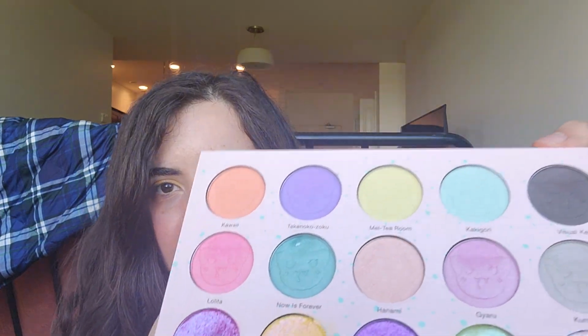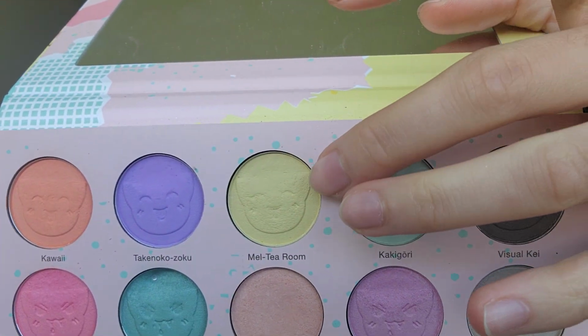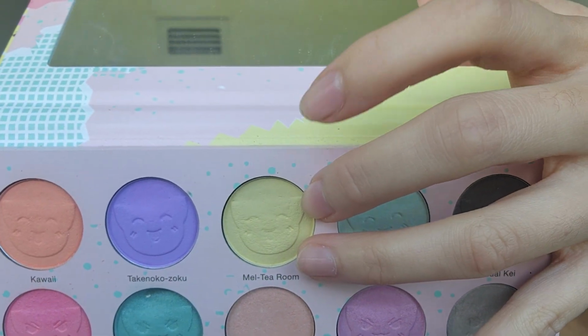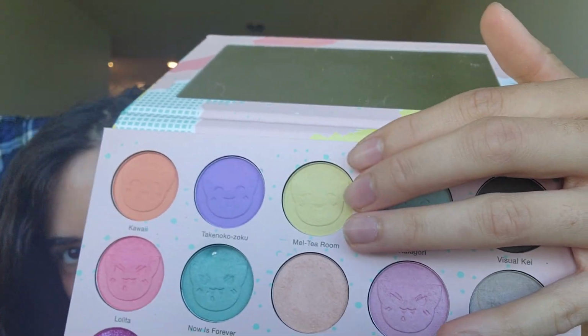Then I have this yellow shadow from the Nomad Harajuku palette. So in this product, I still had this guy in. My goal originally was to erase the imprint. As you can see, there is some wear, but I was not able to. Then I changed it to 15 uses, but I didn't use it much either. So I used this once since the last update, and I've used it 10 times total.